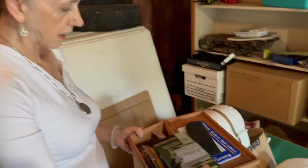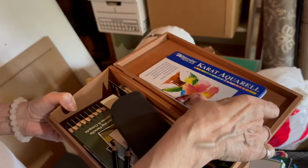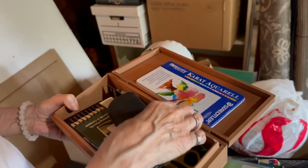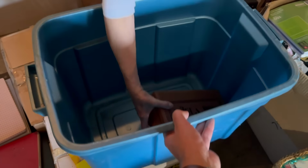What'd you find, Mom? I found some artist pencils and crayons and watercolor pencils. Yeah, watercolor pencils. Those are fun. So you are finding some more art supplies over there. Well, let's put that whole thing in the plastic bin. That's in my save it for later.